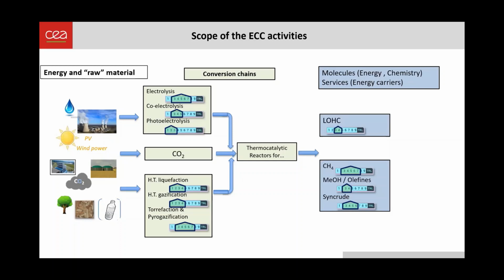For example, torrefaction and pyrogasification have been extensively investigated at CEA, and we have a set of facilities where we're working at, let's say, pre-industrial scale, in a continuous way. The idea is to test different resources and to design and adjust processes depending on the product you want at the end. Regarding hydrothermal processes, hydrothermal liquefaction or gasification, these are in an earlier phase of development. They target to value wet resources, and it's less mature, and it is developed at smaller scales, at lab scale for the moment.